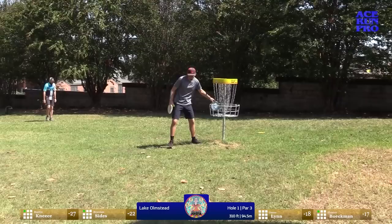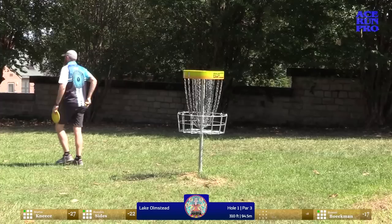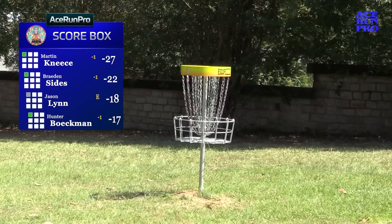I don't know if that's match play or if it's like hide and seek. No, there's another game. Keep away. He's trying to keep away. Well, all he's got to do is just match or beat whatever Braden does on every hole. But Braden's so basically, gotta try to push. Martin is it, and everyone is trying to tag him.